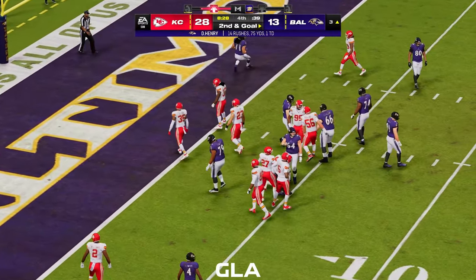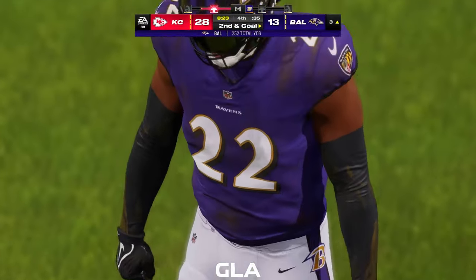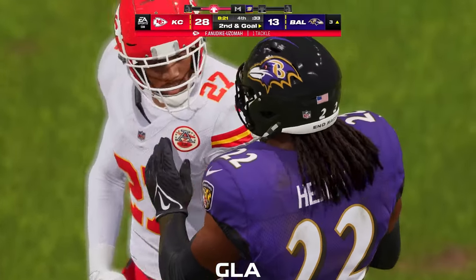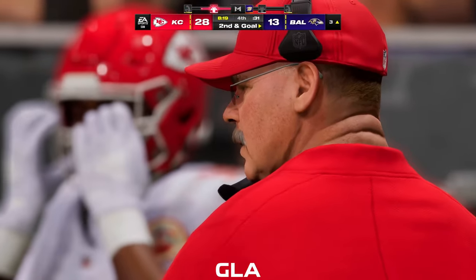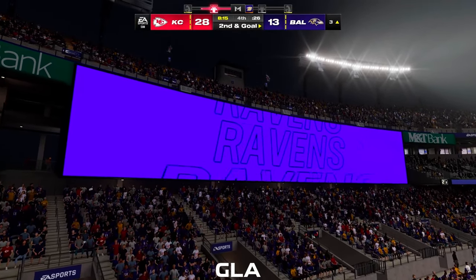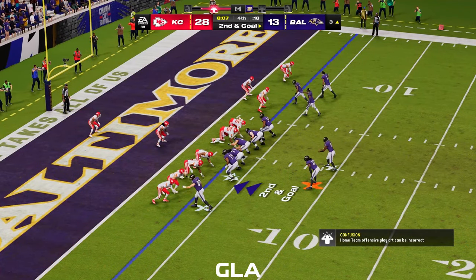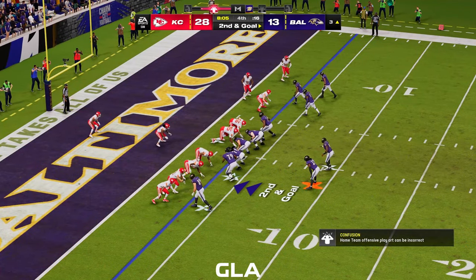And a little bit of space there takes it inside the 5 to the 3. It'll be a pickup of 4, and it brings up second and goal. That's good power football on first and goal. A lot of teams will throw from there, but that's a nice job to chew up a few more yards and get yourself closer to the goal line. So the ball position now at the 3. Here's second and goal.